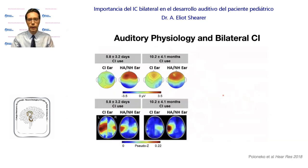We're learning more and more about the auditory physiology of bilateral cochlear implantation. Karen Gordon's group at University of Toronto has done a fantastic job describing some of the real-life auditory physiology. In this study, they looked at children with single-sided hearing loss, and you can see immediately after cochlear implantation, the auditory stimulation is all primarily on one side compared to stimulus to the hearing aid or normal hearing ear. After 10 months, the stimulation to that same cochlear implant ear evens out and resembles more the normal auditory physiology.